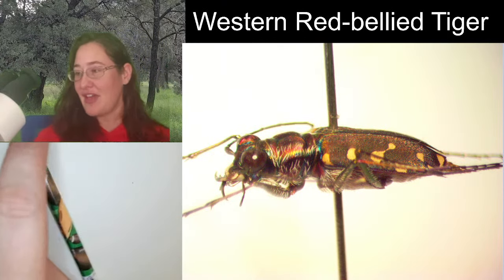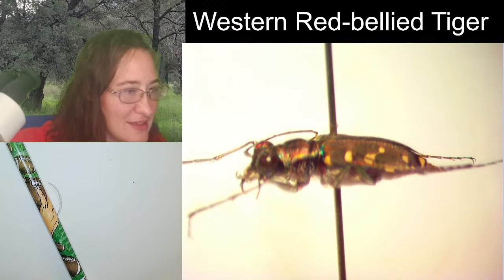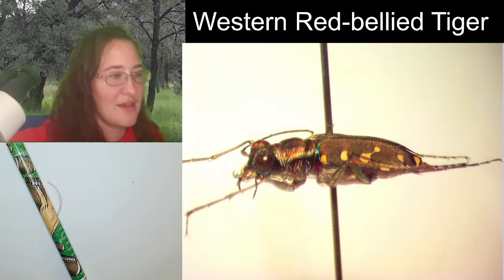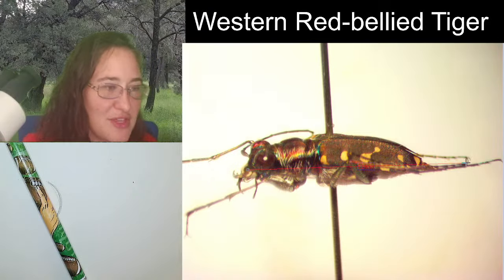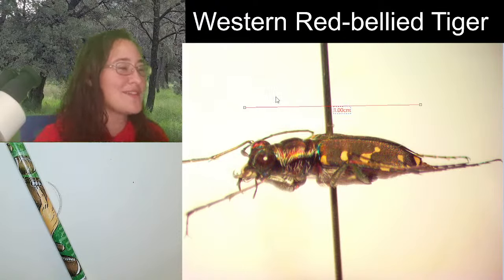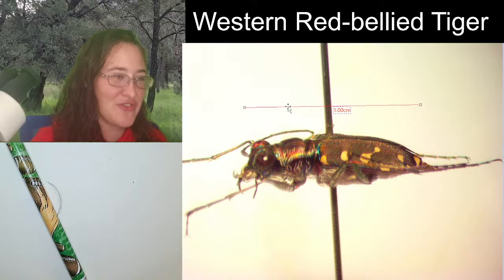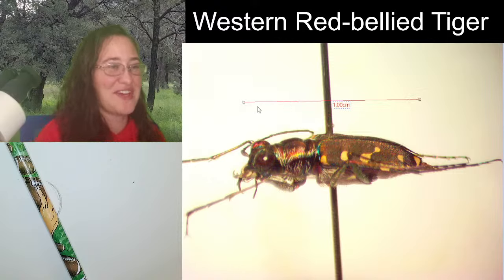Can we get a length? Yes, we can. I'm going to change the focus just an itty bit. Alrighty, from the front of the head to the back of the abdomen without the genitalia... Oh, look at that! Exactly 1 centimeter. 1.00 centimeters from the front of the head to the back of the abdomen. That's like never happened. That's fun.